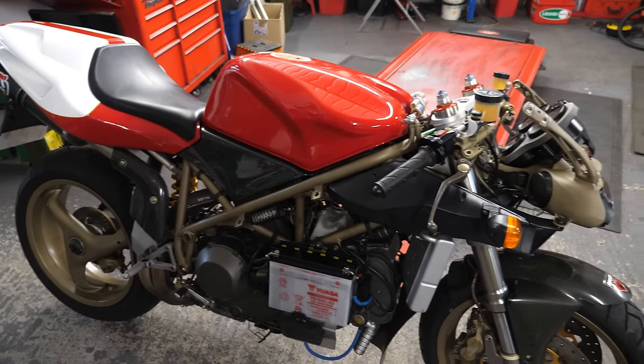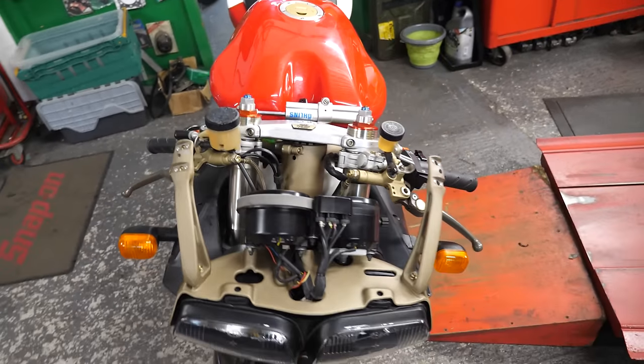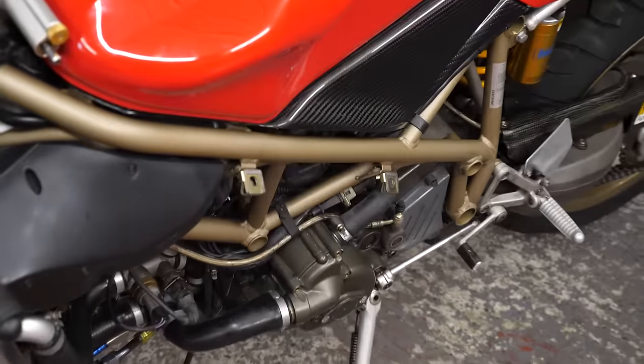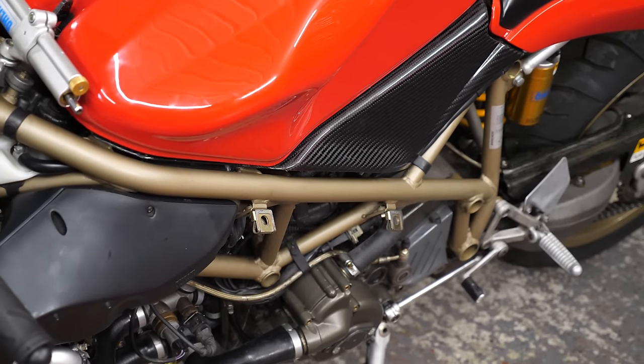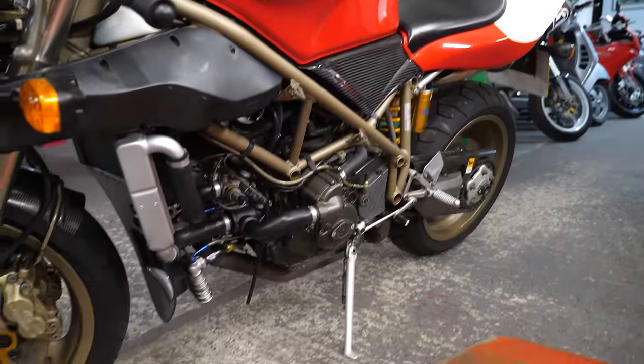I mean, Rich was just saying, yes, it's really, really good condition. So well done, Barry and Paul, who contacted me. Thank you. And hopefully you'll see this being ridden very, very shortly.